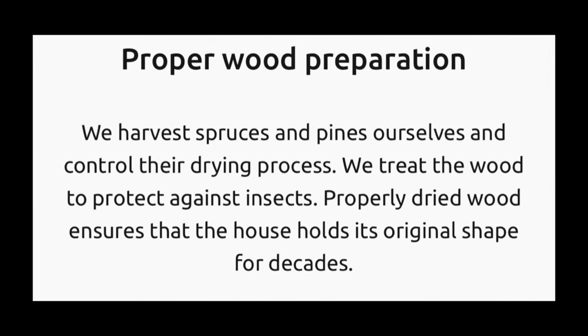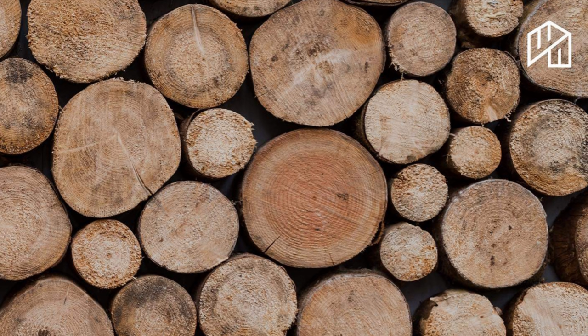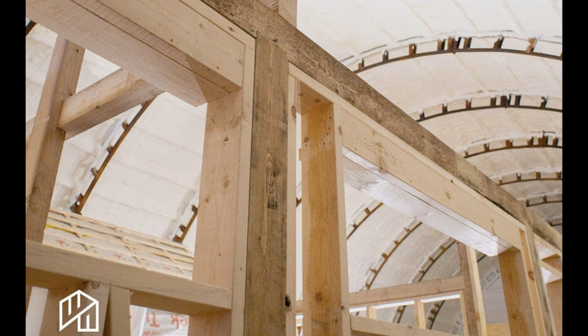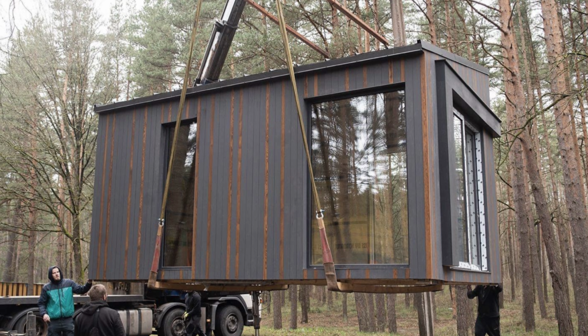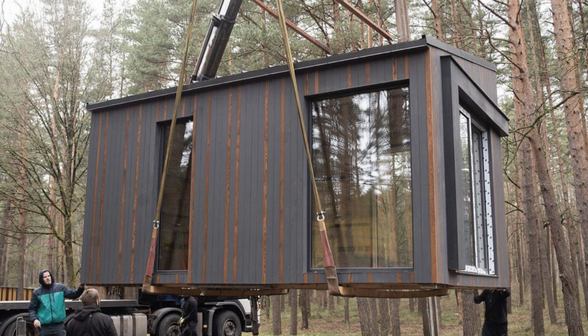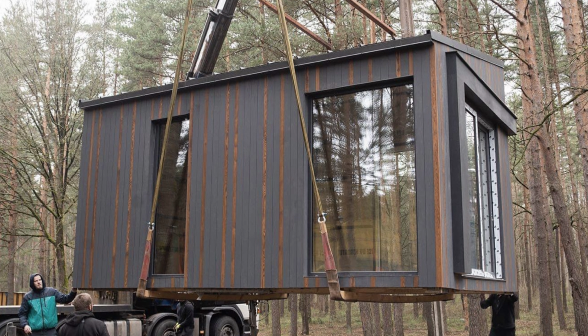Their website says, "We harvest the spruce and pine ourselves and control the drying process. We treat the wood to protect against insects. Properly dried wood ensures a house holds its original shape for decades." They go on to note that a patented key compound is used during assembly that simultaneously provides excellent rigidity and flexibility and is even able to withstand an earthquake or hurricane. I don't know what this patented key compound is, but it sounds like important stuff.